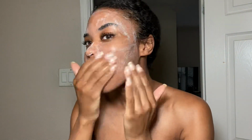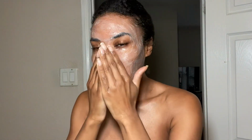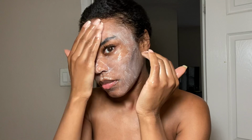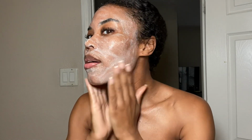It effectively cleanses the skin of dirt, makeup, and impurities. It removes excess oil while maintaining the skin's natural moisture barrier and pH. Your skin is really gonna feel clean, fresh, and comfortable with no pore-clogging residue. You just want to wet your skin with lukewarm water, pump the cleanser into your hands, and work into a lather, massage in circular motions, rinse thoroughly, and pat dry without rubbing.